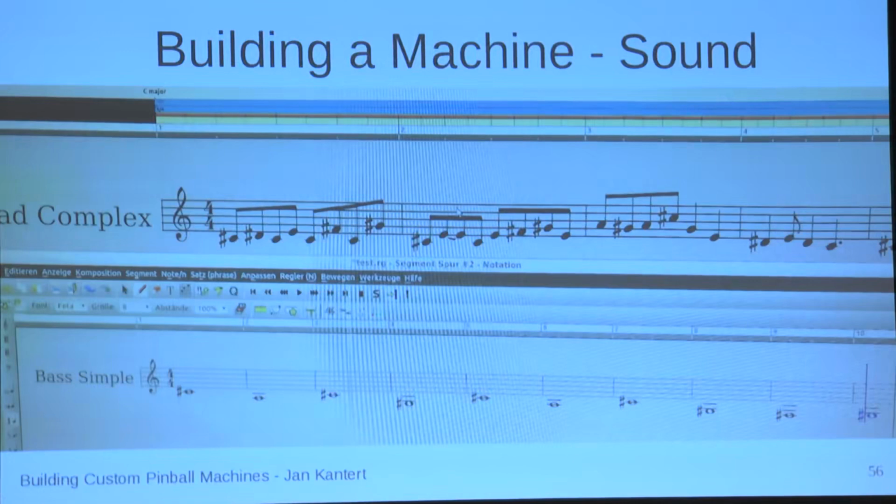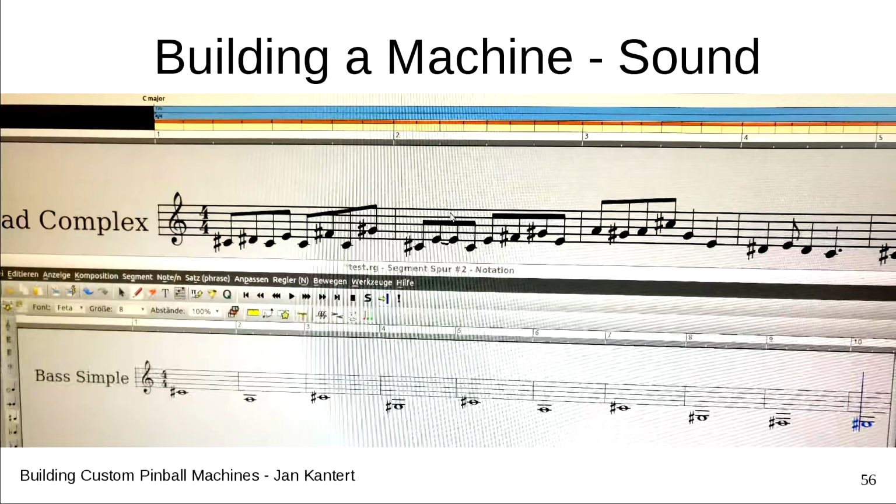We did sound. I did this, so it's music. But if you seriously listen to most machines, the background sound is so simple. It just repeats after 20 seconds, and it's simple. So it works. It may improve in the future. That's why I won't play it now. But you can play it at home if you like.